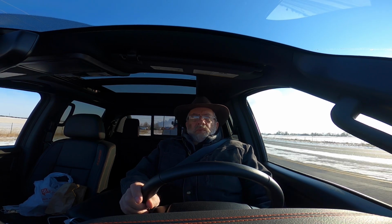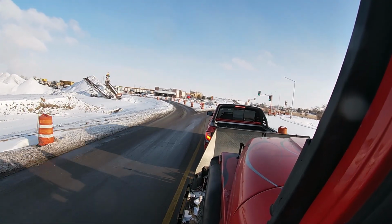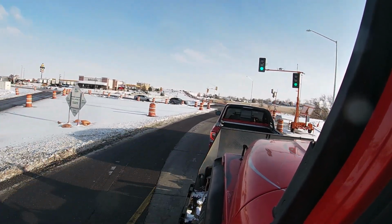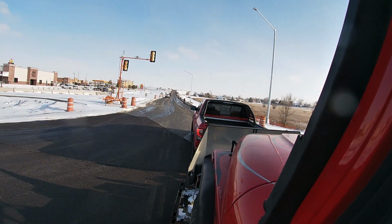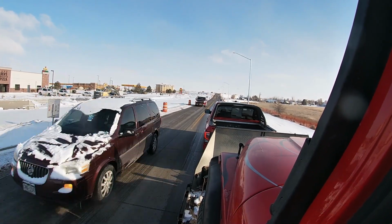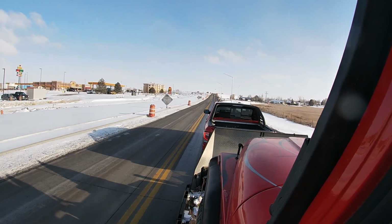I mean, this is a pretty loaded one. It's got power tilt and telescope, and these are good mirrors. They do have a towing mirror, which is really good, but these actually stick out quite a bit. Both sides have a spotter mirror, which is a big help, and it's a pretty big glass. And of course, I'm pulling this tilt trailer that's kind of flat deck, so I have a little bit of visibility over the fender on this trailer. It's one of the reasons I like to tow it so much.